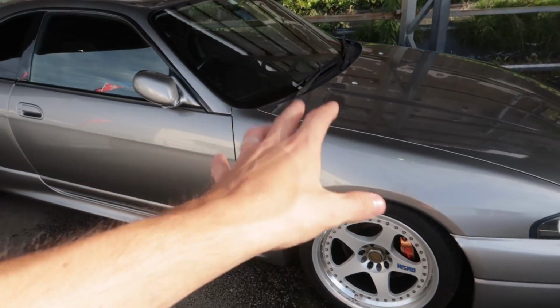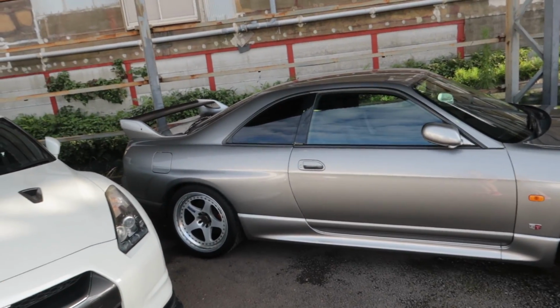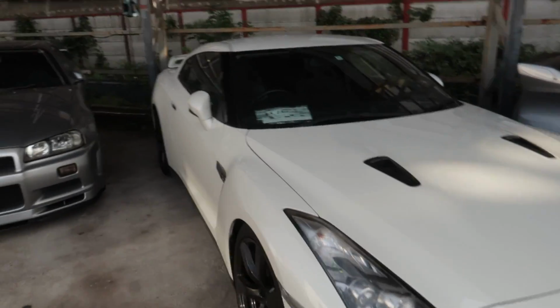I really do want a 33 GTR in the future. So 35 would be my daily. That would be like my weekend car. And then I'd have a 34 Midnight Purple, which would be my second weekend car. So anyways, 35 GTR. Let's look at the price of this one.